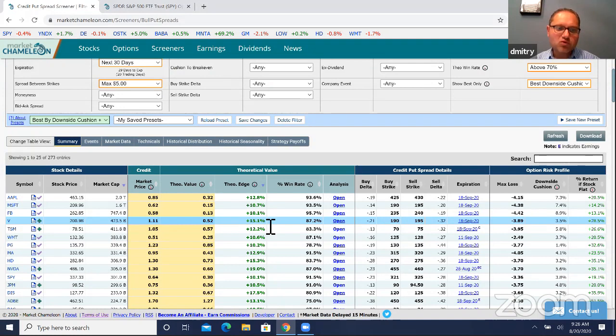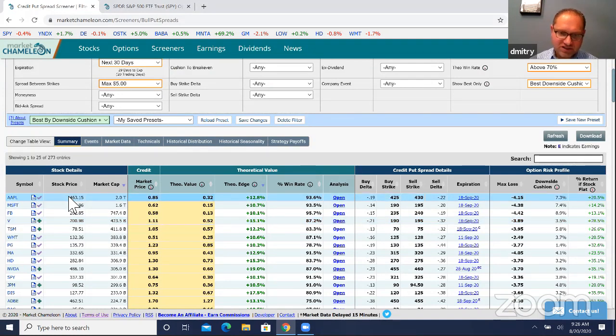So here we're looking at Apple, $463.15. September 18th expiration, selling the 430 put, buying the 425 put. Right now you get a credit of 85 cents. We think it's worth 32 cents. That gives you a theoretical edge of 12.8% with a historical win rate of 93.6%. That's a return of 20.5% if the stock just stays above 430 by September 18th, but you get a cushion of 7.3%. In other words, if Apple stays here or goes higher, you're making money. If it reverses, you have 7.3% until you hit your break-even point.